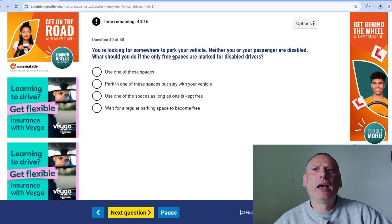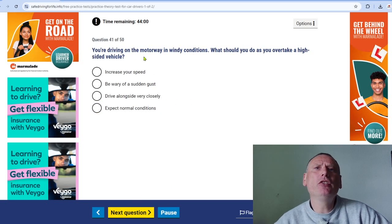You're looking for somewhere to park your vehicle. Neither you or your passenger are disabled. What should you do if the only 3 spaces are marked for disabled drivers? We need to find another one that's not disabled. So wait for a regular parking space to become free. That's the correct answer.